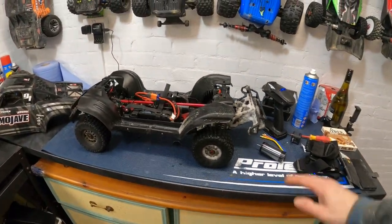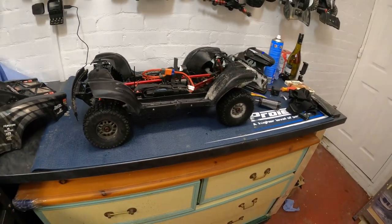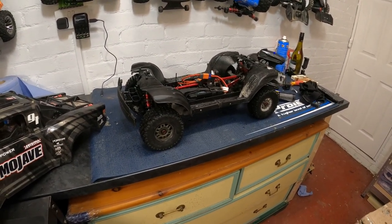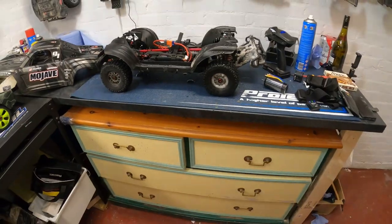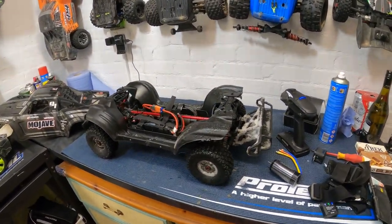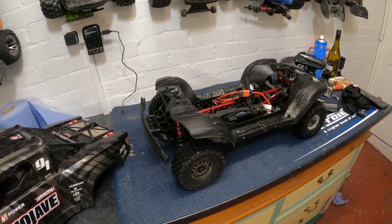First run out. The suspension on this, I love it. I was going to put some 1000 CST, which I use in most of my shocks and my cars, but I don't know, I like this suspension. We'll get out the BMX track and see how it does. But there you go, guys. That was our first run out with the Mojave EXB.